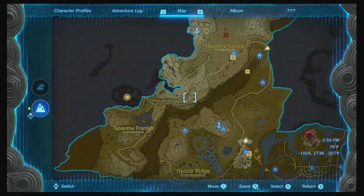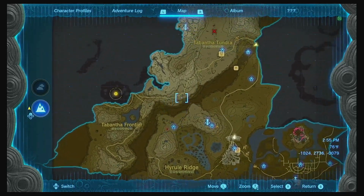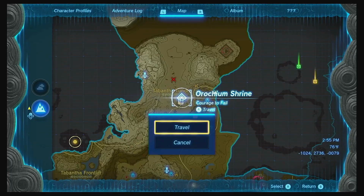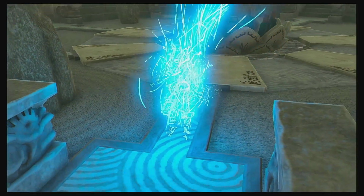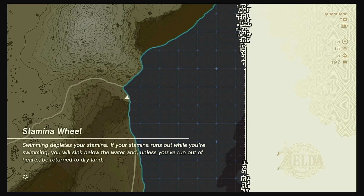Yeah, that's definitely Ritu Village. It's across this chasm, so we should take this one to this shrine. And then we should be able to reach the village very simply. At least that's the hope.